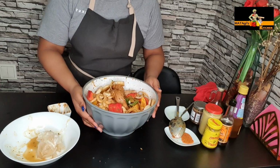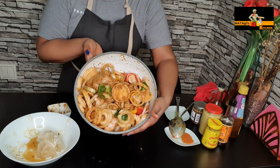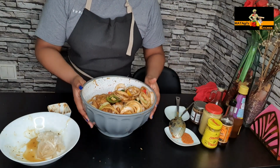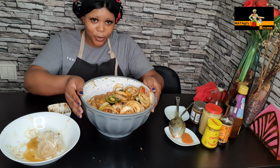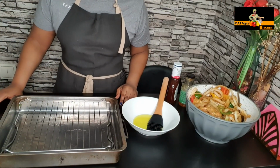Oh, I remember in Gambia we do that a lot. This is it, my chicken and onion sizzle. Anyway, voila, guys, it's time to grill.